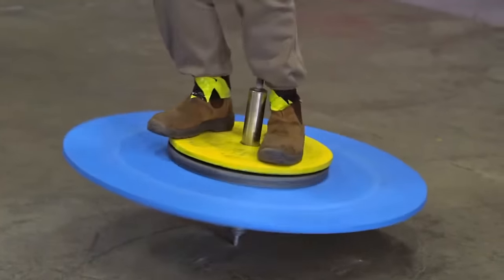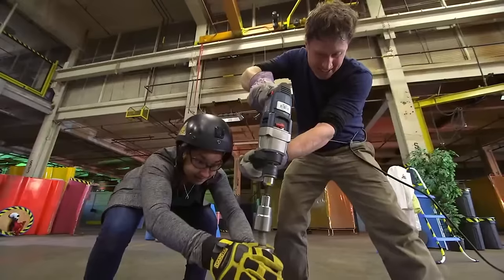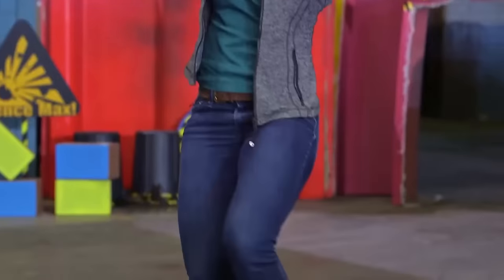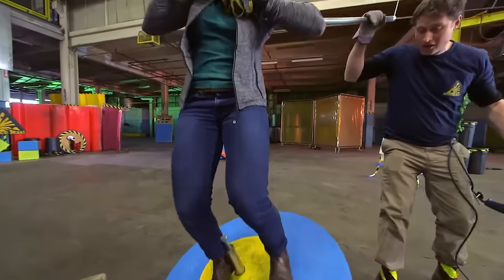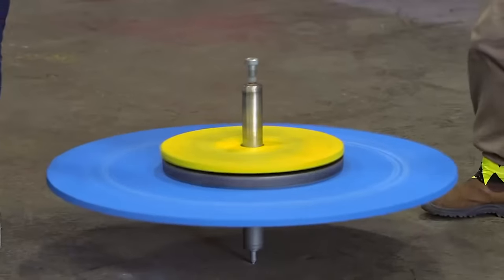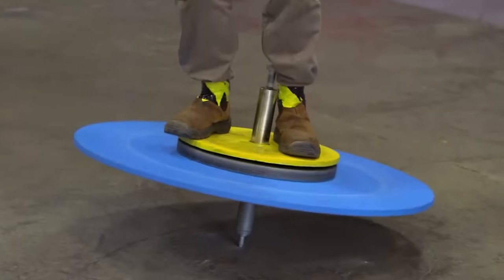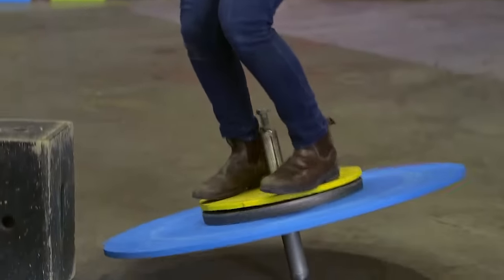It works, but not for long. We take turns trying it out, but it seems we have another part of science working against us. Good old friction. Friction with the air and with the ground is what eventually slows the spinning top down. But our weight on the ball bearings of the Lazy Susan really increases the friction. More friction means the top slows down a lot faster.